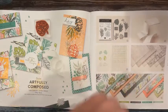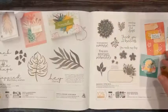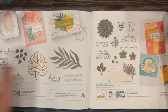The sea glass is gorgeous. The vellum is really pretty. And the vellum and the paper are included in that paper party. So just FYI.